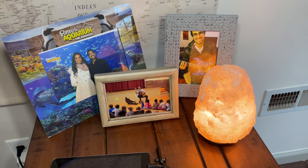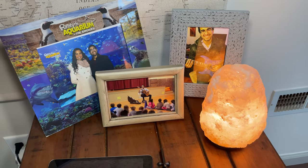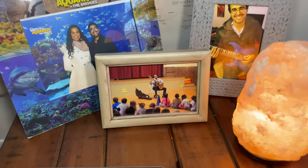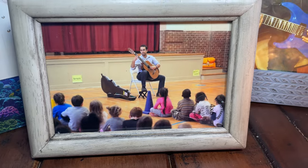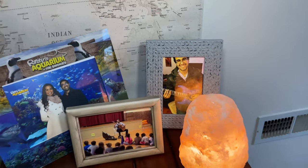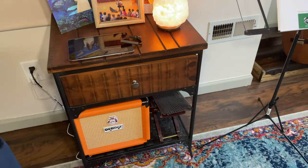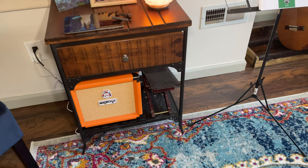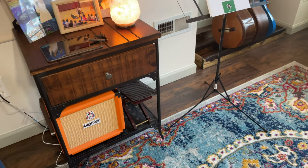You might wanna check that out. That's a picture of Jose when he got his electric guitar a few Christmases ago. And Jose teaching the little ones in elementary school. There he is. This is a little iPad we use to read music. Little salt lamp for ambiance up here. And there he has his foot pedestal for when he's playing. You gotta put your foot up when you're playing guitar, and his amplifier.